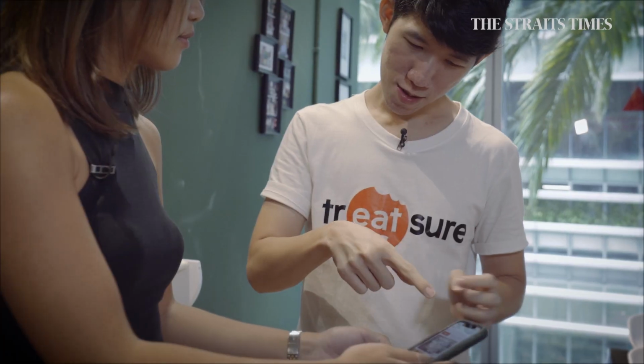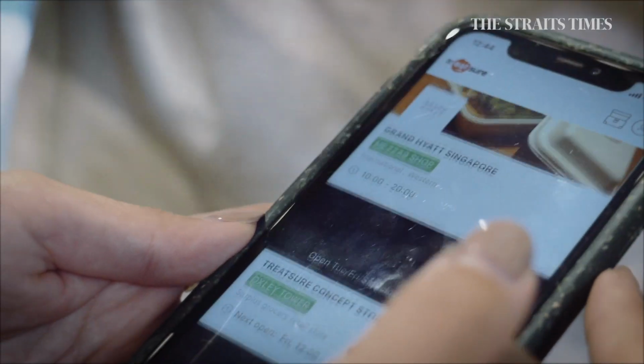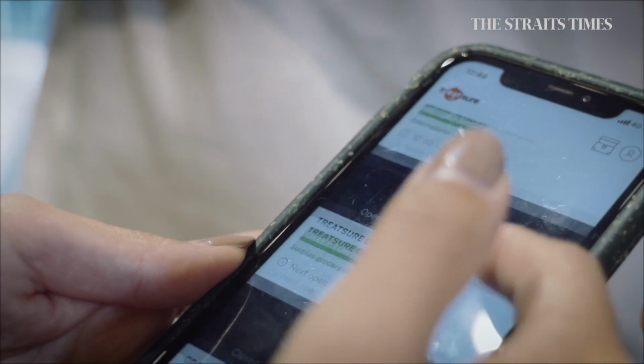In 2018, Grand Hyatt collaborated with Treatsure, an app which links businesses and consumers to buy and sell surplus food. We actually started in 2017, and that's where we worked with F&B players, like bakeries and small F&B outlets, and then we helped to divert the surplus food at the end of the day to consumers. One year later, we expanded into hotels and buffet chains because we realized that there was so much more food across the day, right? Breakfast, lunch, high tea, dinner.